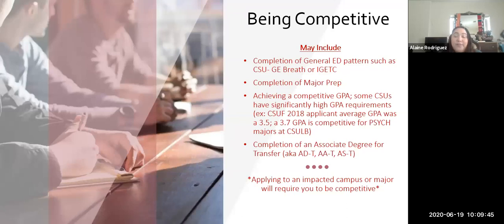So if you ever decide on a school and a major, always come to the Transfer Center so we can do that research, see what GPA you need and what other requirements you're looking for. Another thing to be competitive, complete an ADT.